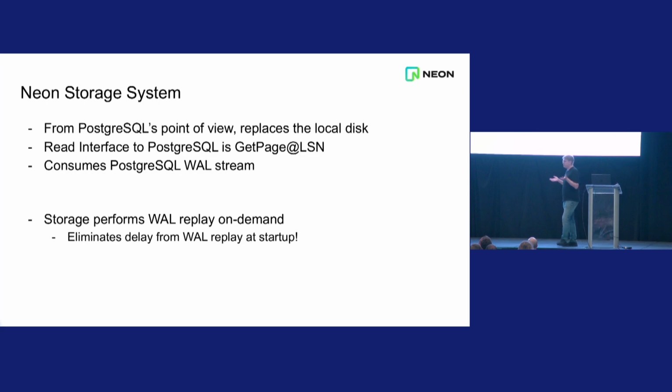So from a Postgres point of view, the Neon storage system just replaces the local disk. You have to make some changes to Postgres to make that work, but it's a small patch. We hook in at a pretty low level, right where Postgres would normally read a page from disk. Instead of reading the 8 kilobytes from a specific offset in a file on disk, we hooked into that so that it sends a request to the storage system: get page number something at this point in time. So from Postgres' point of view, this is pretty non-invasive.